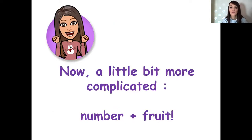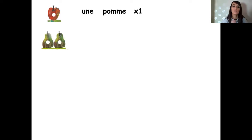Okay, now let's make it a little bit more complicated. We're going to use the number and the fruit. So we've learned an apple, which is the same as one apple, which is une pomme. So une pomme is one apple. Does it make sense? So how would you say 2 pears? You know how to say 2 and you know how to say pears. How would you say that? Can you say it?